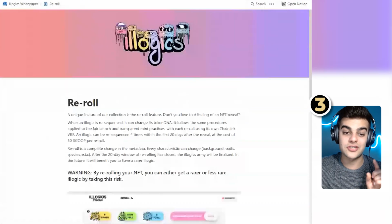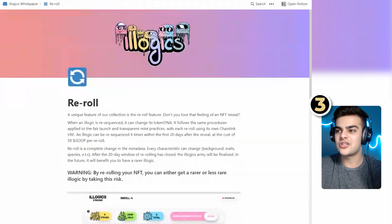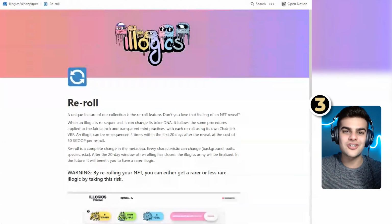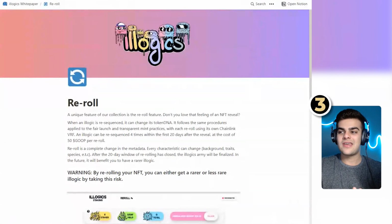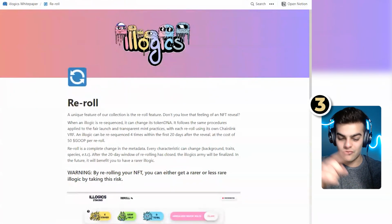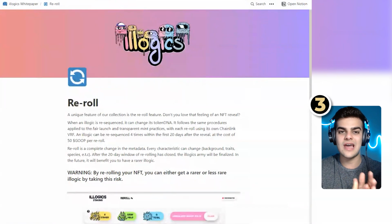Well, actually, first of all, let's talk about reroll, because that's something super cool that I don't think I've seen in any other project. So the reroll feature is pretty much a way to restart, reroll, get a new NFT if you don't like yours after reveal. So 20 days after the reveal, at the cost of 50 Goop per roll, NFT holders can re-roll, which means resetting your complete metadata and changing all of the characteristics of your NFT. You can do this 4 times, and after the 20 days after reveal, you can never do this again.